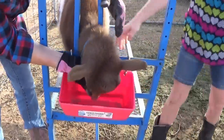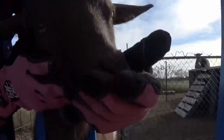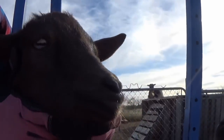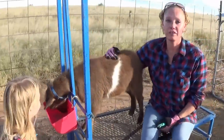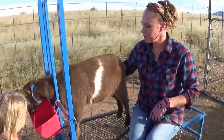Look at this girl's eyes. She's got the best eyes. Let's see. Can we see? They're marbled. Blue and brown. They're so pretty. That's it. Abilene is our only first freshener this year. So she is the only one we have that's going to be a first timer.